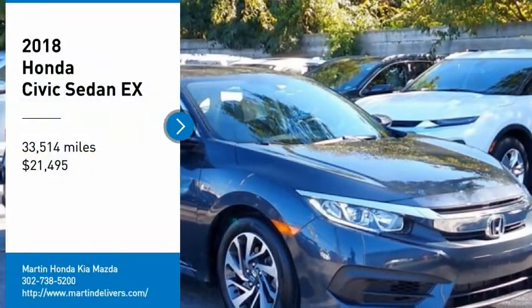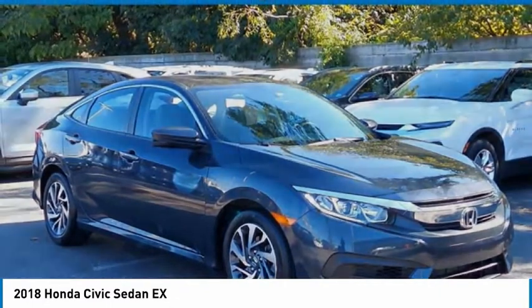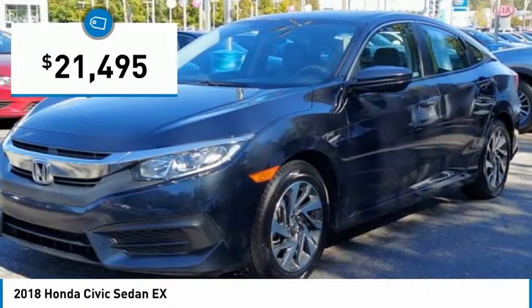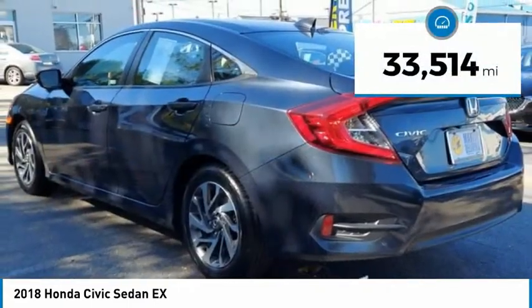We are pleased to show you the 2018 Civic, Honda Civic. Practical, awesome gas mileage, and incredibly reliable, and is priced below $25,000. This vehicle has less than 35,000 miles.